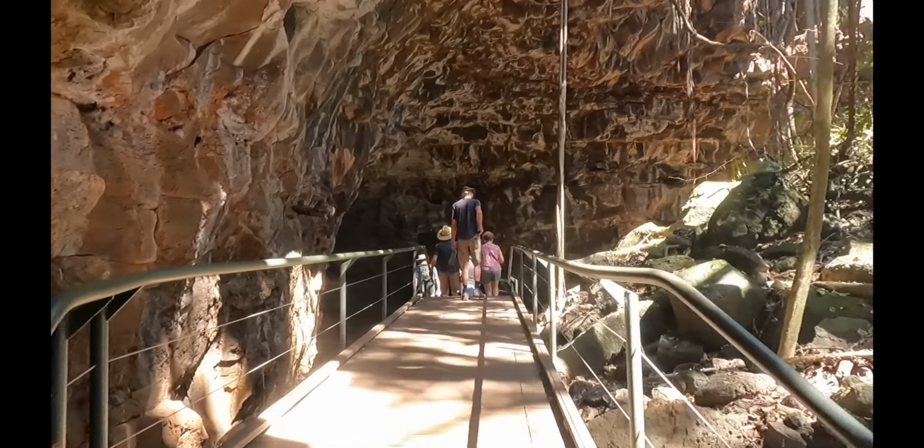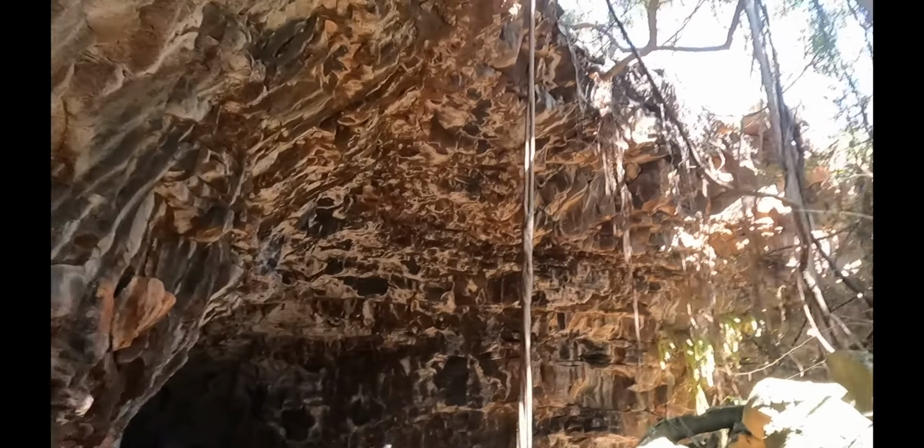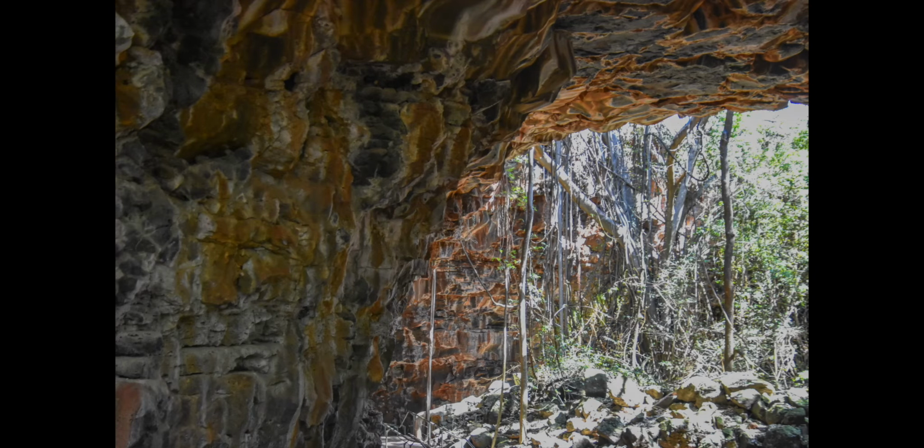Some of them have collapsed, and when they collapse, all the seeds and rainforest things that were trapped in there have started to bloom, and that's why in this landscape sometimes you see thick vegetation and then normal desert scrub along the landscape.